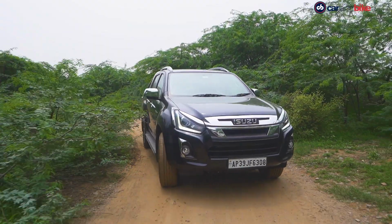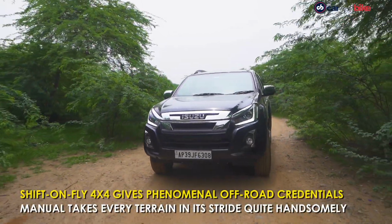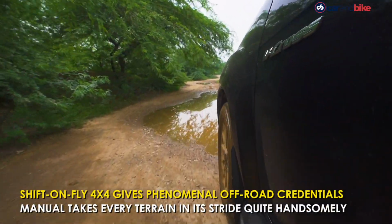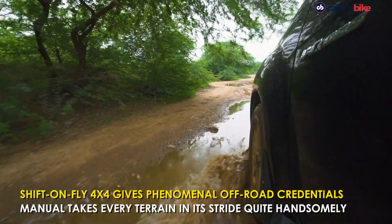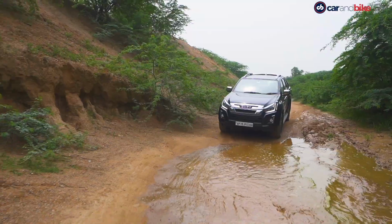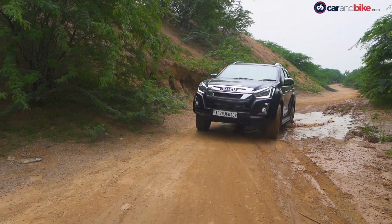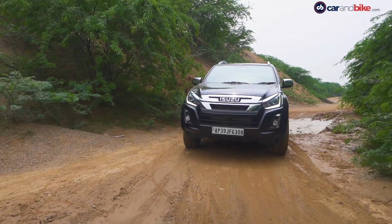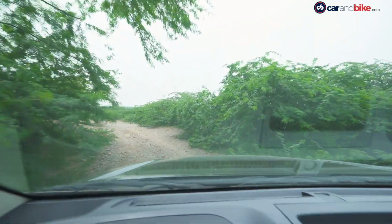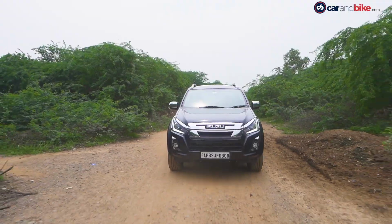Off-roading ability is phenomenal, and if you plan to do it often, you got to pick this manual over the range-topping automatic that we drove back in 2019. Don't get me wrong, even the auto does it quite potently, just that you feel more in command here in the manual. Even on our way here, 4 high served pretty well on inclines, dips, slush, sand or whatever came under it. Nothing seems challenging. If anything, it overwhelms you going beyond your expectations, and that's quite reassuring.